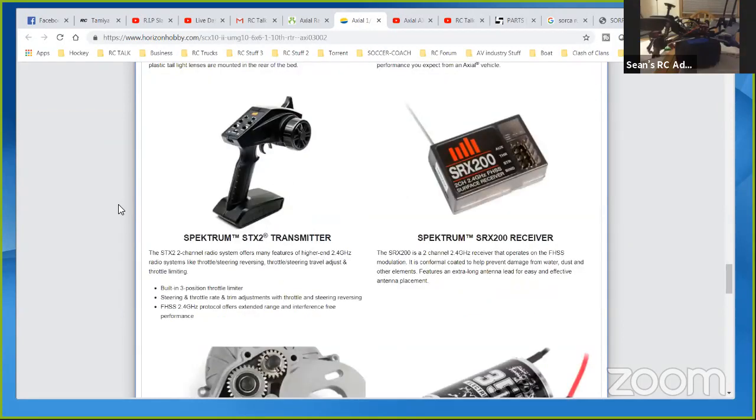I guess they look at it. If it's not broken, don't fix it. They look at it, you know. Not enough people complained yet.